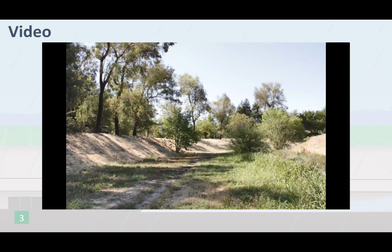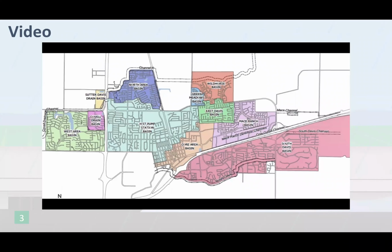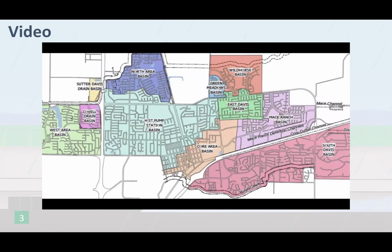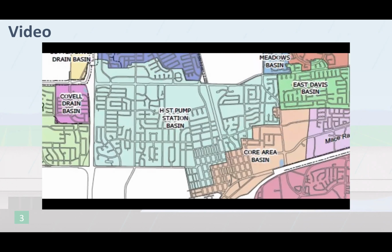The fee report also quantified the stormwater system's high-priority capital needs, including replacing outdated pump equipment as we discussed earlier, and widening the Covell Channel to meet increased water flow needs. Storm Drain Station number 3, located at the north end of H Street, has been identified through stormwater studies as a high-priority replacement project. This station pumps all stormwater from the area bounded by Covell Boulevard to the north, Russell Boulevard to the south, State Route 113 on the west, and Pole Line Road to the east.